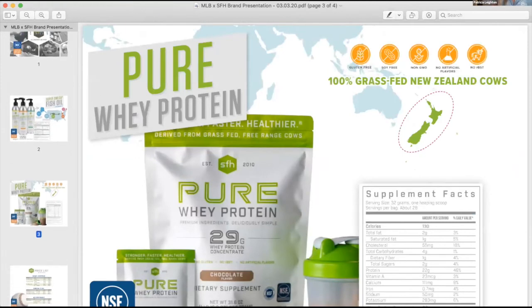Whey protein, you'll think, everybody has whey protein. There's nothing that special about whey protein, but for us, it's really about the sourcing. We source worldwide, and our fish oil comes from the Bering Sea in Alaska. And then the protein comes from New Zealand. So it's one of the only proteins out there that's 100% grass fed. Our philosophy is you are what your food eats. So our cows are free range and roam the pastures of New Zealand, and have a great life out there. All of our products are free of soy, gluten, GMO, and artificial ingredients. So it's all natural.